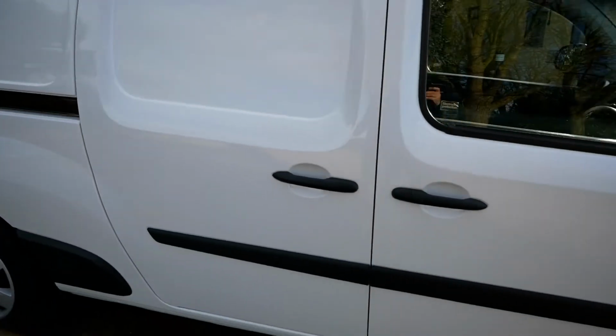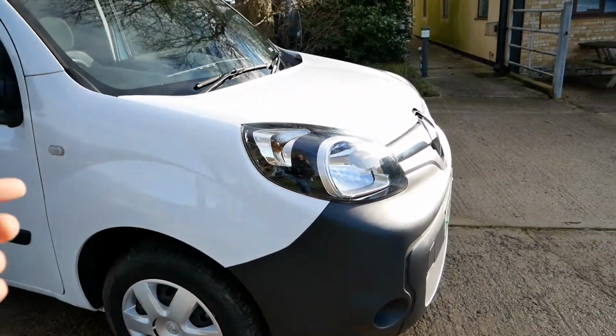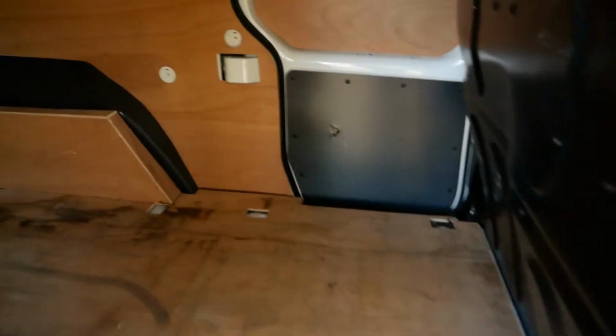Yeah, and no dents, scratches or chips in the paintwork at all. The wheel trims are good, all the tyres are good. It really does still look like a nearly new vehicle. I'll just show you inside here, but yeah, all in really nice condition.